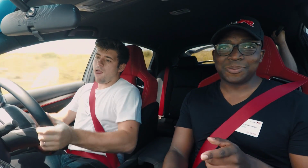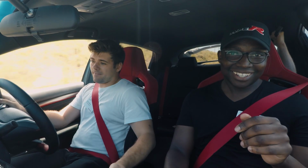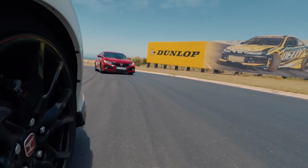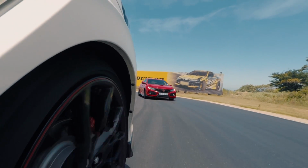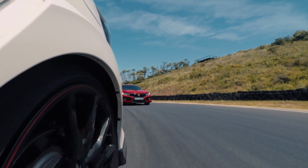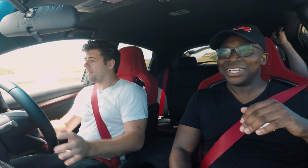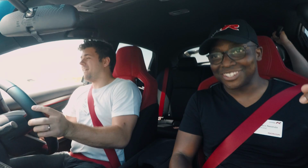It is. But I'll say one thing, especially in a setting like this, I do wish I had a bit more noise. You got all the induction, but you do want a little bit more noise. But it can take a hammering, because we all know that you're the hooligan in the bunch. When Sam sticks his tongue out, you know that he's driving fast.